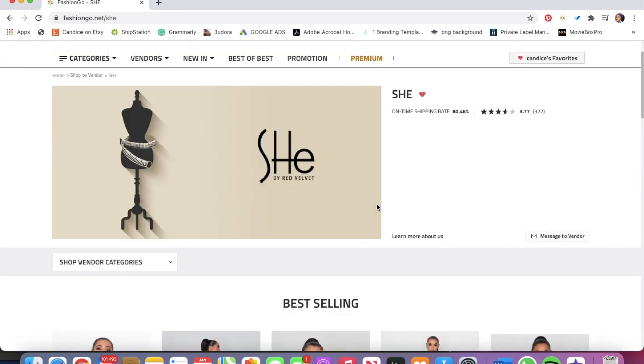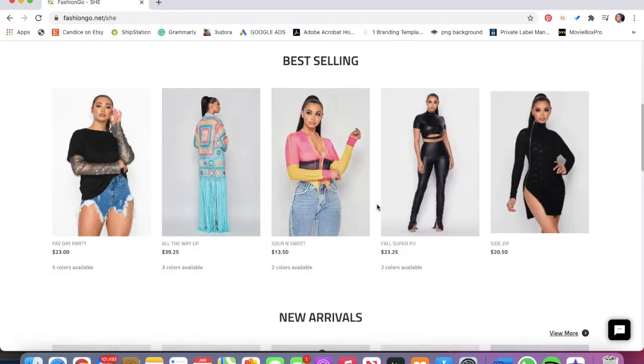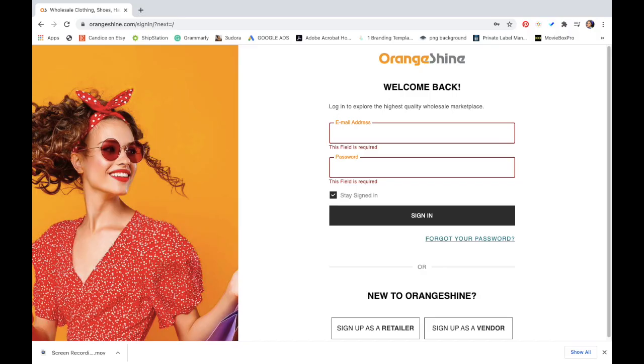Another website that I've used before, also a hit or miss, I think more of a hit than miss, is Orange Shine. Most of these vendors are coming straight from China, so the sizing is all off, like all off. I've returned a couple of things from Orange Shine. But there are also vendors on there that are good. So like everything, things are hit or miss. You just really have to do your research, read reviews, etc.